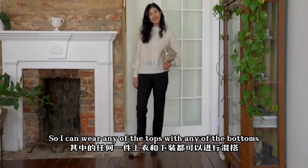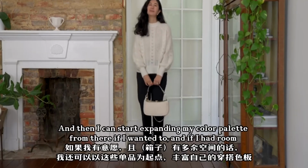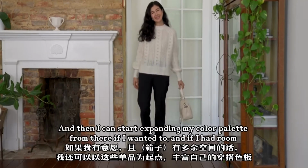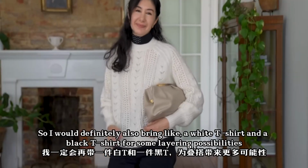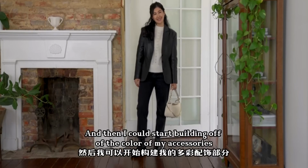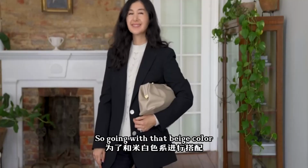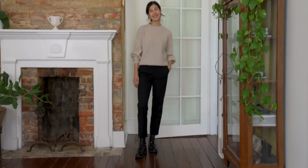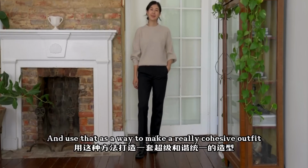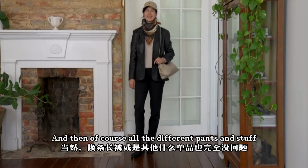So I can wear any of the tops with any of the bottoms and dress things up or dress them down, and then I can start expanding my color palette from there if I wanted to and if I had room. So I would definitely also bring a white t-shirt and a black t-shirt for some layering possibilities, and then I could start building off of the color of my accessories. So going with that beigey color, I could do a beige baseball cap to dress it down a little bit and protect me from the rain. I could add a beigey sweater and use that as a way to make a really cohesive outfit that can then be switched out with the sneakers and then of course all the different pants and stuff.